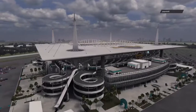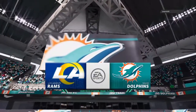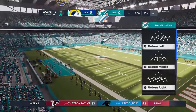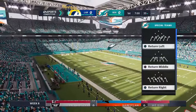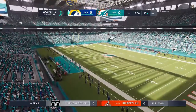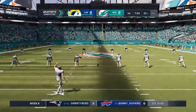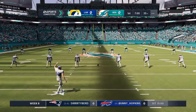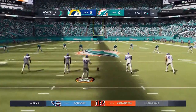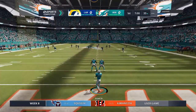From beautiful South Florida, there's a look at Hard Rock Stadium in Miami. The excitement brewing here in South Florida as a moment ago the Dolphins starters were introduced to this home crowd. They're fired up as well as they get set to match up with the Los Angeles Rams. Both of these teams about to reach the halfway point of this NFL season, and we're underway on EA Sports.